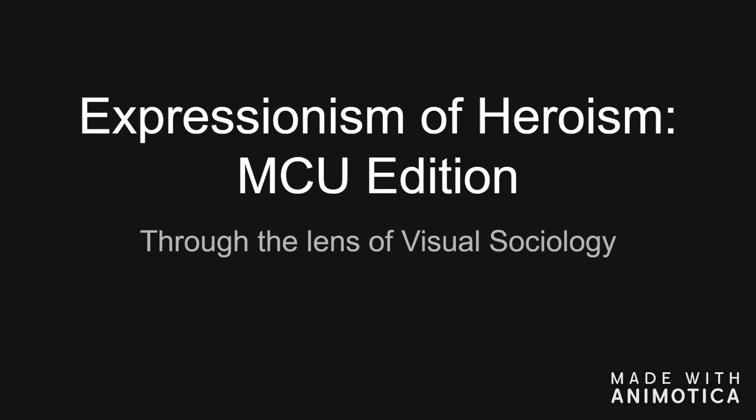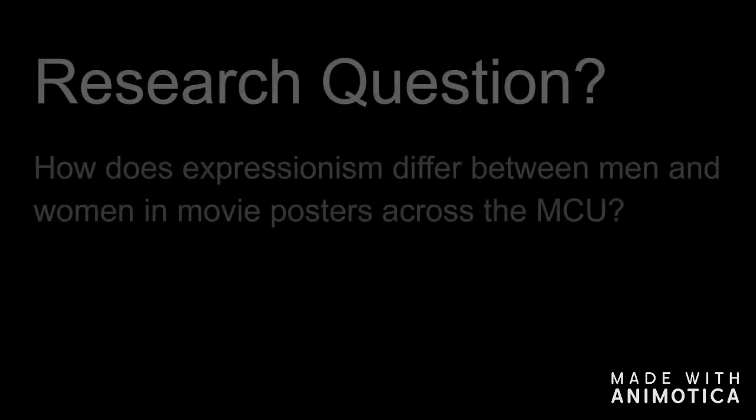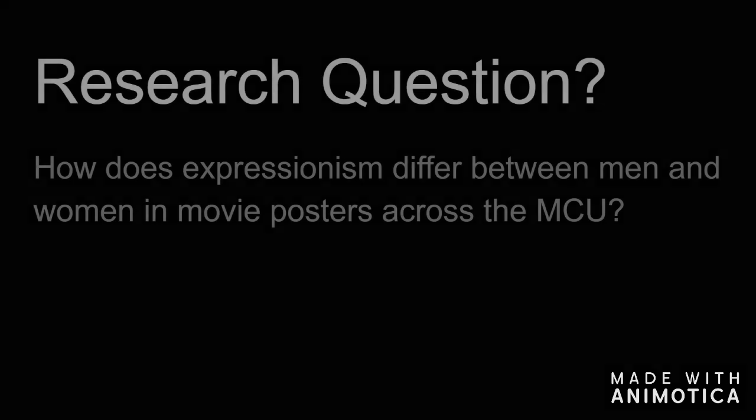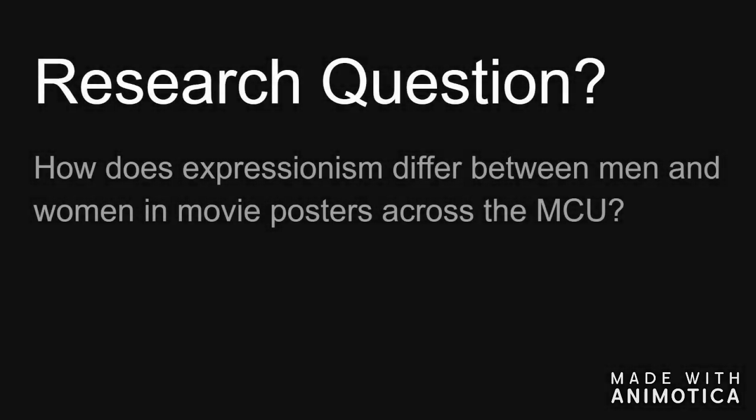All right, anyway, moving on to the research question. All right, everyone, we have ourselves a research question. And that question is, how does expressionism differ between men and women in movie posters across the Marvel Cinematic Universe?